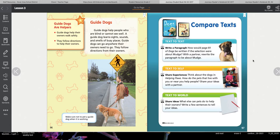So what we need to remember about guide dogs is up here, the top left-hand corner of the page. Guide dogs are helpers. They help their owners walk safely, and they follow directions to help their owners. Now, this is a very important note in the caption next to this picture. It's always important to know this. Make sure not to pet a guide dog when it is working. Now, this guide dog only has a special harness on, but a lot of times guide dogs will also have a vest on to let you know that the dog is working and that it's a working dog.